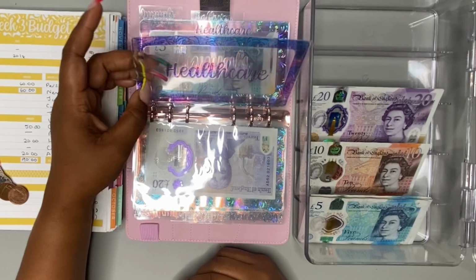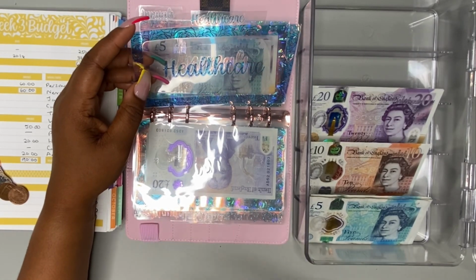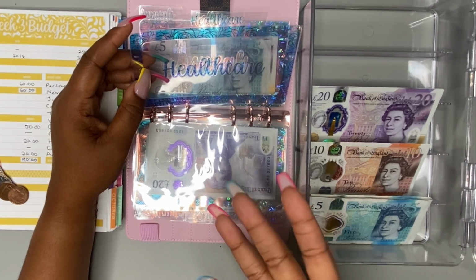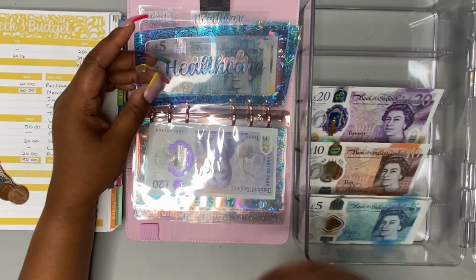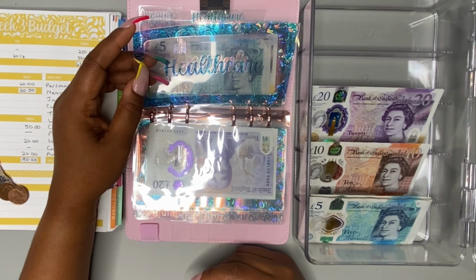And then I have my healthcare envelope, which is totally empty. As you've probably guessed, I use this envelope for like eye care, dental care and anything like that. Myself and my youngest child, we've both had our eyes tested and new glasses this year. So to be fair, guys, I can really take my time to try and get this back up again.